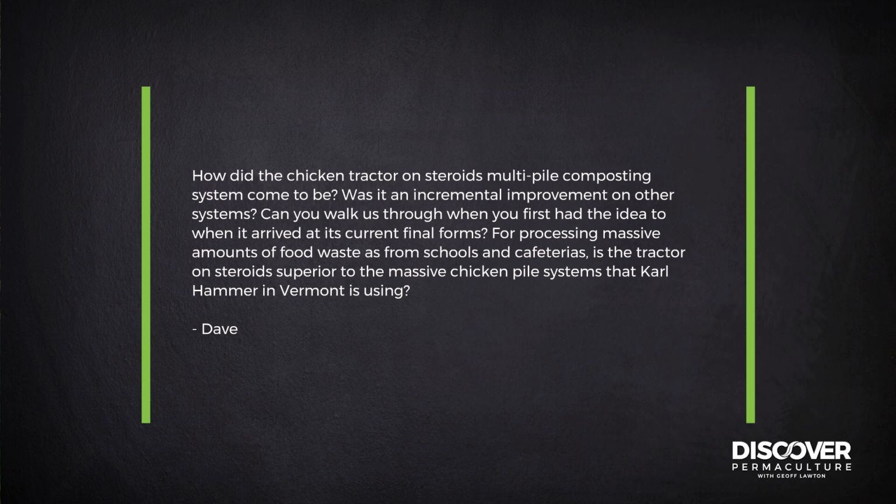For processing massive amounts of food waste, as from schools and cafeterias, is the tractor on steroids superior to the massive pile systems that Carl Hammer in Vermont is using?